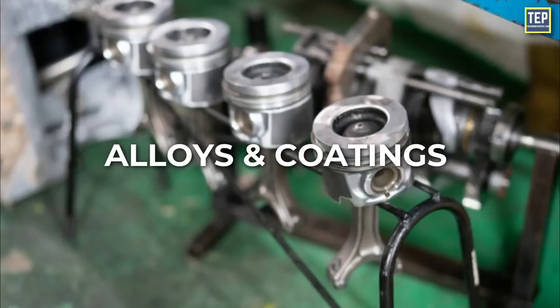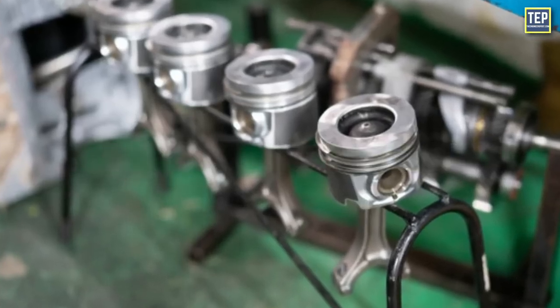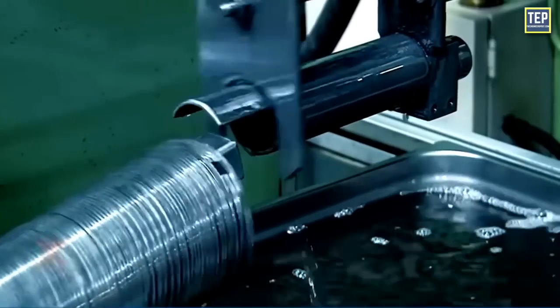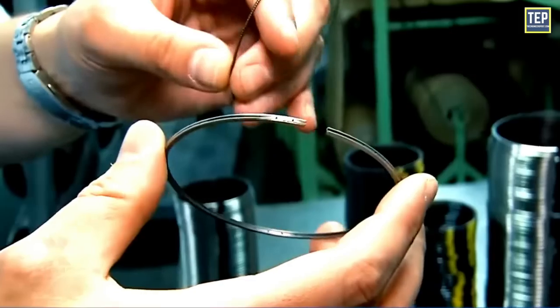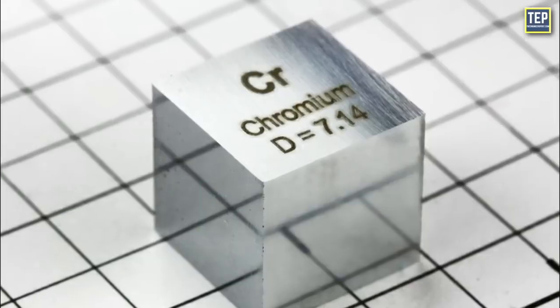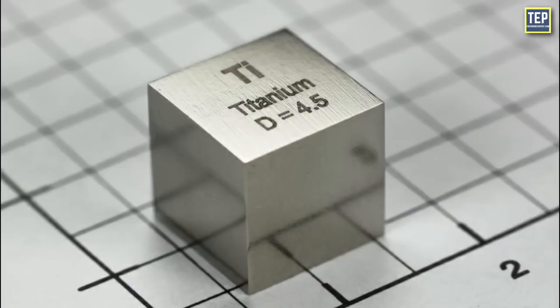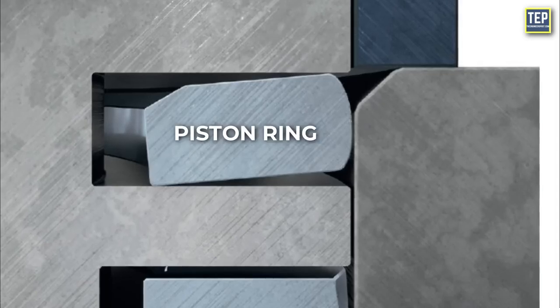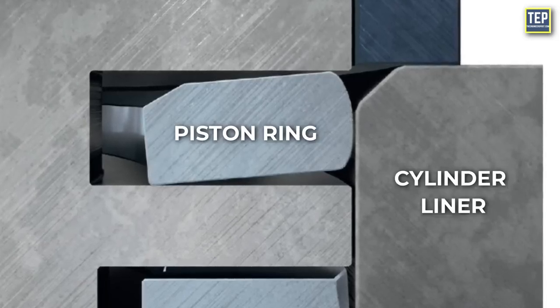Alloys and coatings are done on the piston rings, and it will vary as per the type of the ring, as the functionality of these rings are different from each other. The most common forms of alloying cast iron are chromium, molybdenum, vanadium, titanium, nickel, and copper. The piston ring material is kept harder than the cylinder liner to provide maximum life.